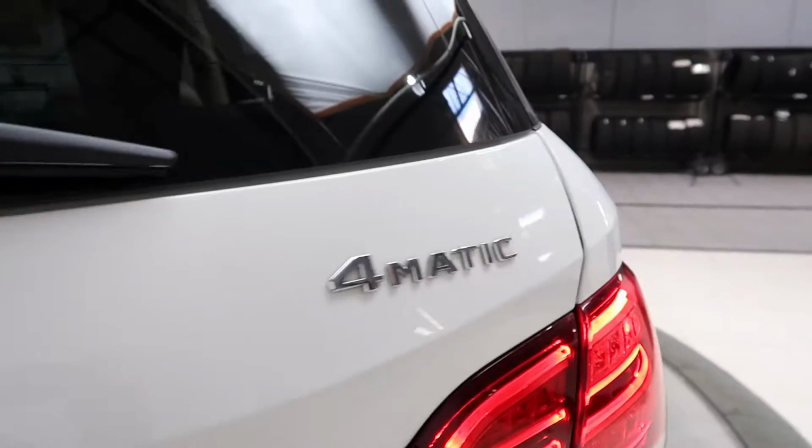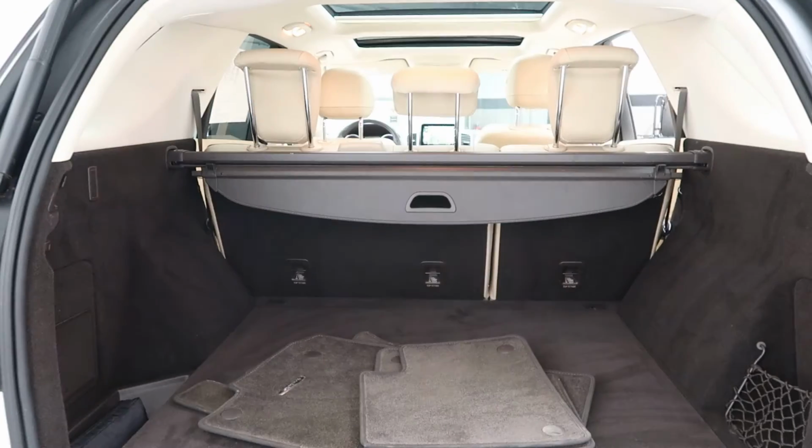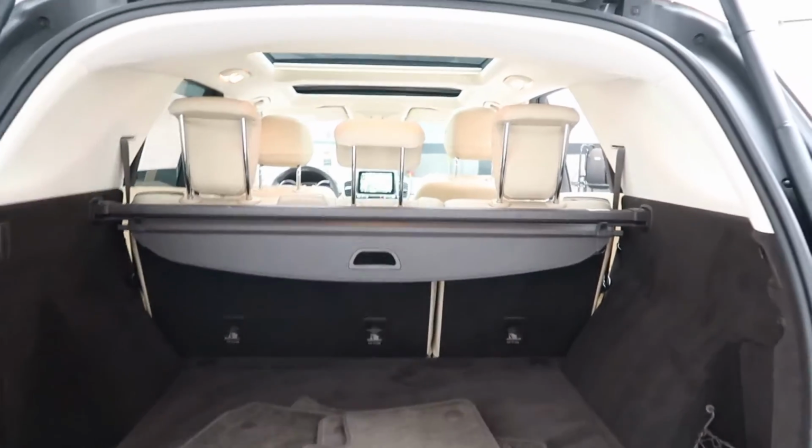Trailer hitch. GLE 350 4MATIC badging. Power liftgate. Set of clean floor mats. Fold down rear seats. Cargo cover.